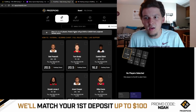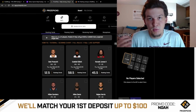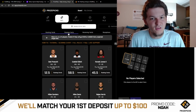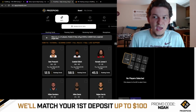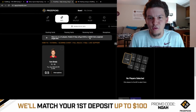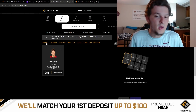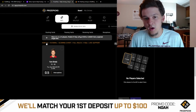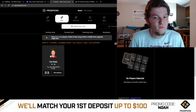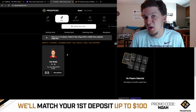You can look at their fantasy score, so fantasy points. They also have single stats. So this is basically like player props. Rushing yards for certain players, passing yards, receiving yards, receptions, passing completions, and even for defensive players, they have interceptions, or for quarterbacks, they have interceptions thrown. So if you think Tom Brady throws an interception Thursday night, you could go to PrizePicks and take the over on 0.5 interceptions. If he throws an interception Thursday night in that game against the Cowboys, you would win that pick.